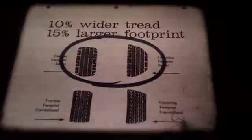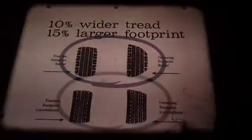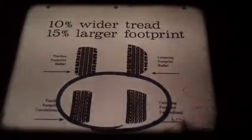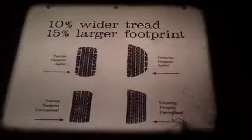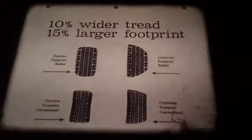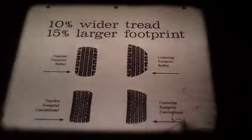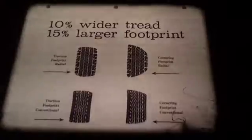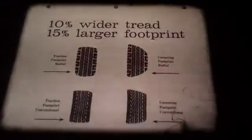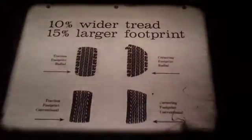Notice that both the traction and cornering footprints of the radial tire are not only larger in area than the conventional tire, but also maintain the same wide escape grooves, whereas the conventional tire squeezes the escape grooves together at the outer edges in straight line running and squeezes the edges on the side in cornering. This means that the conventional tire tread design is less effective and gives less traction than the radial tread design.